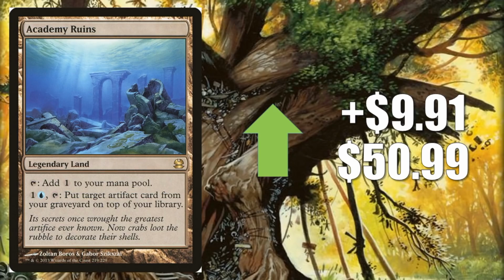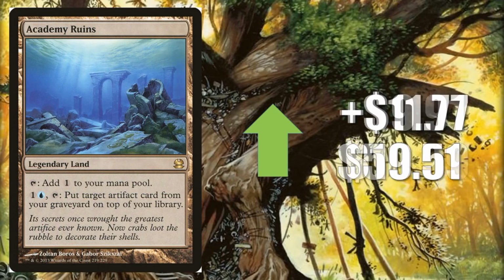Number 4, Academy Ruins from Modern Masters this week goes up $9.91 to $50.99. Kind of just catching up to the Time Spiral copy, which was spiking over the last couple weeks. This is in a lot of important Modern decks, like Mono Blue Tron, for example, but a lot of people are also trying to pick this up for their Urza Commander builds.